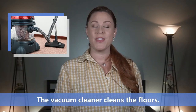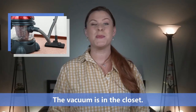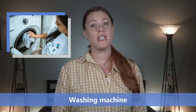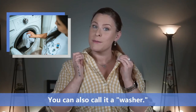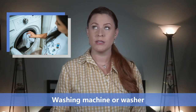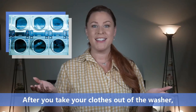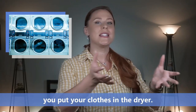Vacuum. The vacuum cleaner cleans the floors. The vacuum's in the closet. Vacuum. Washing machine. The washing machine washes your clothes. You can also call it a washer. So put your clothes in the washing machine. Washing machine or washer. Dryer. The dryer dries your clothes. After you take your clothes out of the washer, you put your clothes in the dryer.